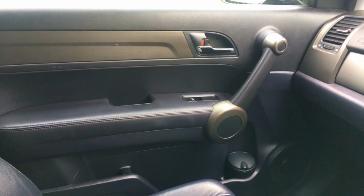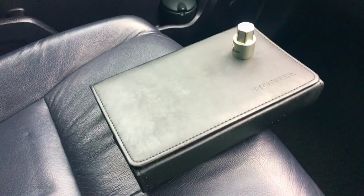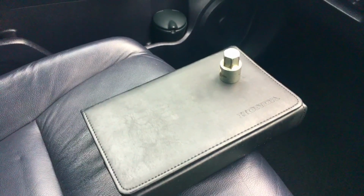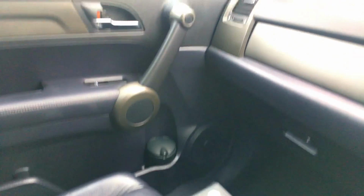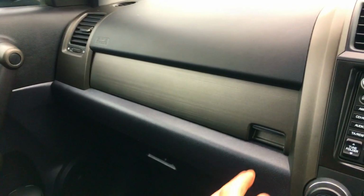Right, so inside the car now, engine's running as it has been all the way through the video. Just to quickly show you, full owner's manual pack incorporating the car manual and the nav system manual, plus the lock and wheel nut key for the car. But the plastic's all in really fine order in here. It's one of the cleanest I've ever seen.